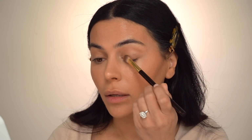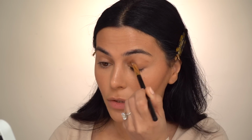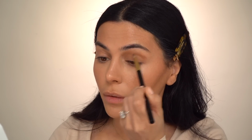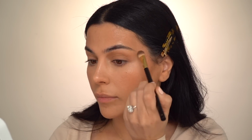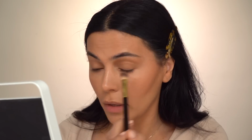So I'm just gonna apply a little bit to my hand, and using this flat brush, pick some of that up and start at the center of my lid and then go into the inner and outer corners and then start to build upward. Just building upward and blending. And actually, let's go into the bottom as well.